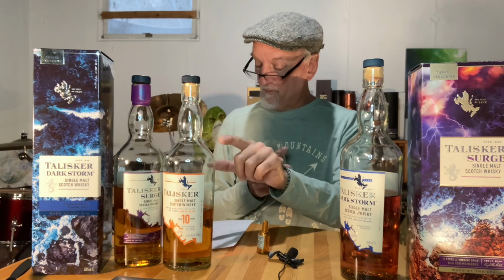With the 10, you get more of a wallop of that fruity vegetal peat note. That really comes as an explosion, with a bit of mint, cinnamon, a little briny, a little bit of salt to it, and that classic Talisker black pepper is more pronounced in the 10.